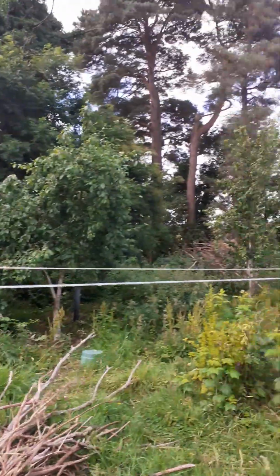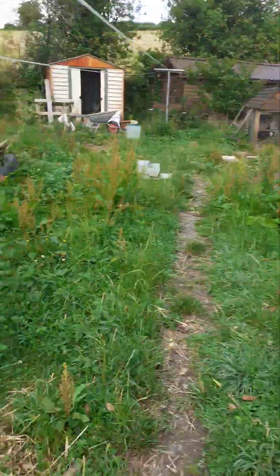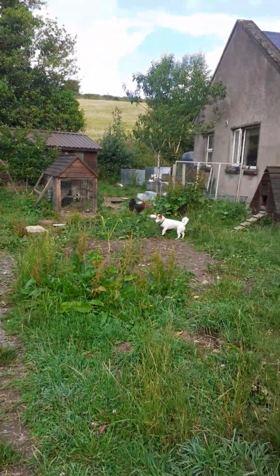And that's a plum tree and pear tree. I have pears on the pear tree. Hens are laying. I have to find the eggs. So, yay.